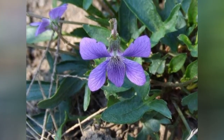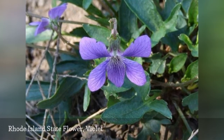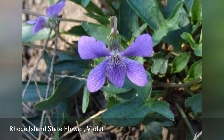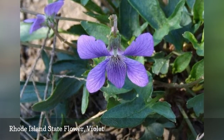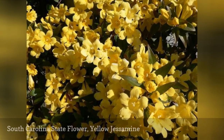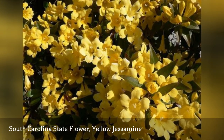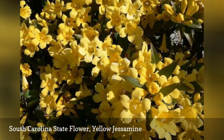The state of Rhode Island was the last state to officially adopt a state flower. Even though Rhode Island's schoolchildren voted the violet as the state's flower in 1897, it wasn't officially the state's flower until 1968. In 1924, the yellow jessamine was designated as South Carolina's state flower. Jessamine can be found throughout the state and is also featured on the South Carolina state-themed quarter.